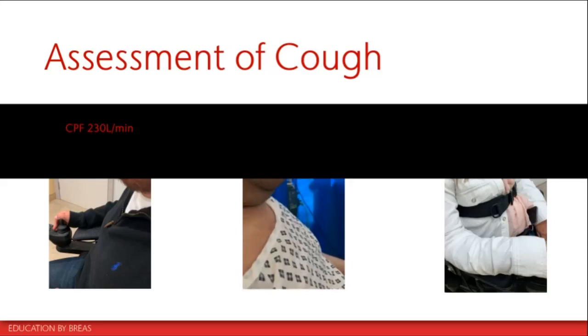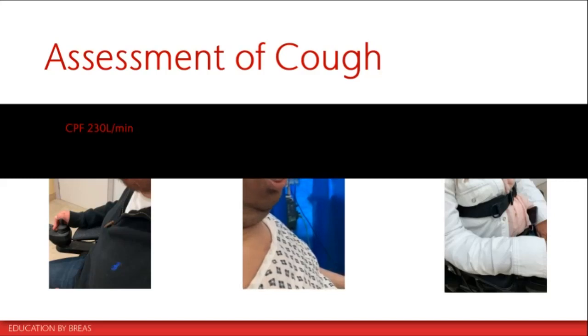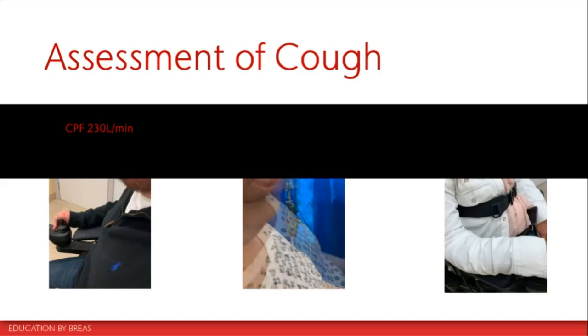Okay, ready, deep breath in and cough. So with this cough, it was harder to hear, especially as I appreciate there was some background noise in the video. There was less movement, there was less of an inspiratory component. It seemed like there was some glottic closure, but the cough peak flow compared to the person that you saw before was significantly lower at 70 litres per minute.